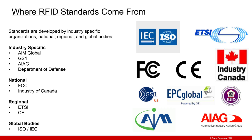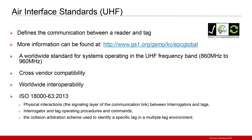National, FCC, that's around communication standards in the U.S. ETSI, that's communication standards in Europe. So a lot of standards I'll talk about, this is where they're generated or coming from.